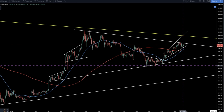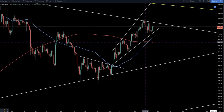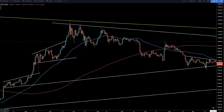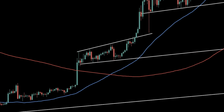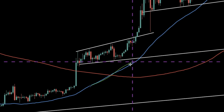I do want to say, again, very risky, but all of this happening simultaneously where we get our 50 moving average cross above the 200 moving average. And if we scroll back here, I want to point this out because it's important. If we scroll back here to where this first broadening wedge that started it all out of the bear market happened, same exact thing, 50 moving average cross above the 200 moving average.